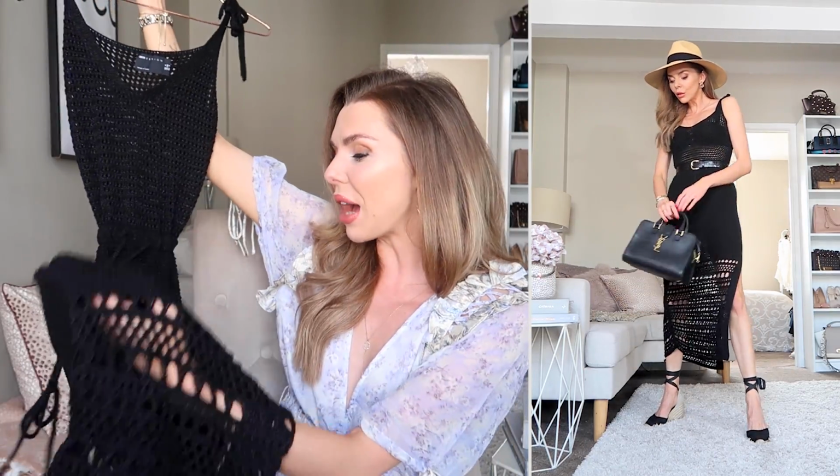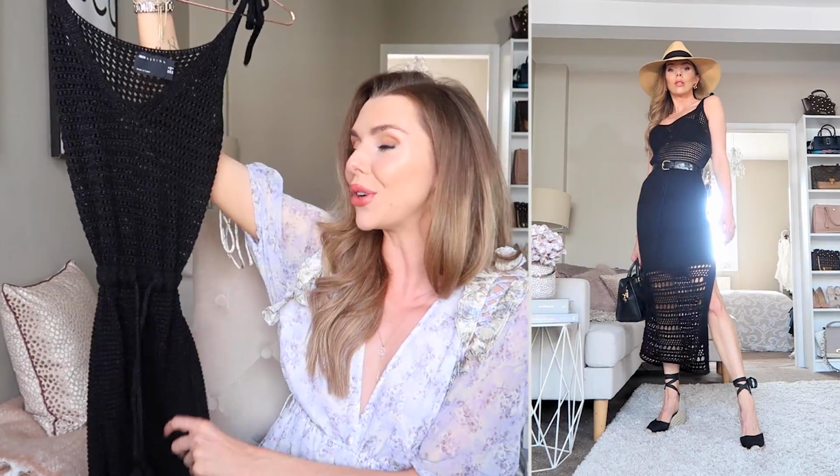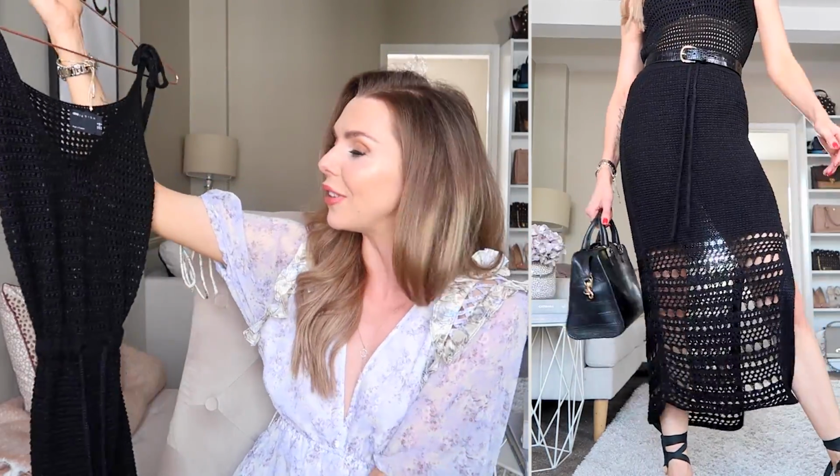You could pop it on with flip-flops, you could pop it on with slippers, you could pop it on with trainers, you could even pop it on over a bikini when you go on holiday. And it came in white as well, and I really just loved it. I think after lockdown has finished, I'll be wearing it with espadrilles and a good old straw hat for my marching around London in the summer, hopefully, if we get out.